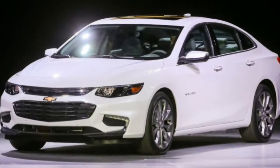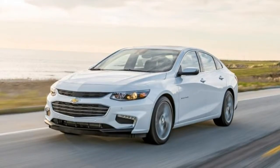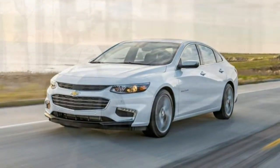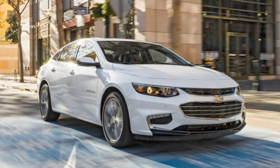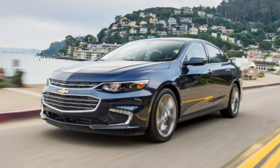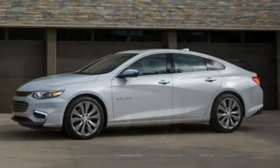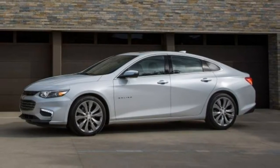A leather package is also available, which adds leather upholstery, heated front seats, power front seat lumbar adjustment, and, oddly, a 9-speaker Bose stereo. The driver confidence package adds automatic high beams, front and rear parking sensors, and forward collision warning.